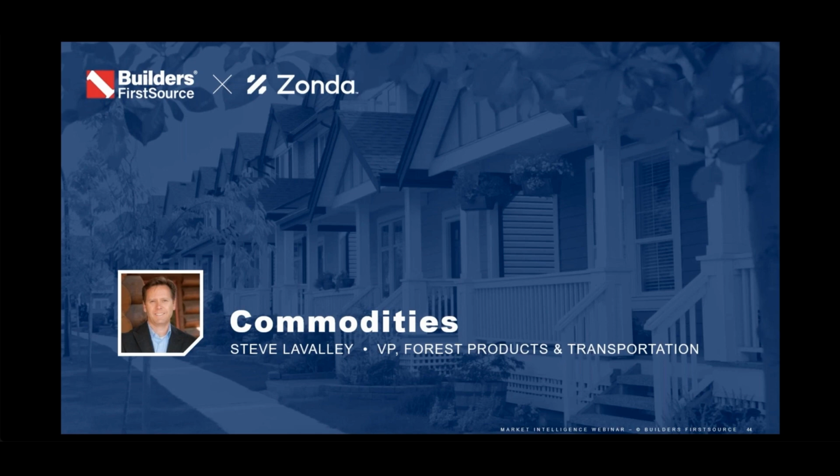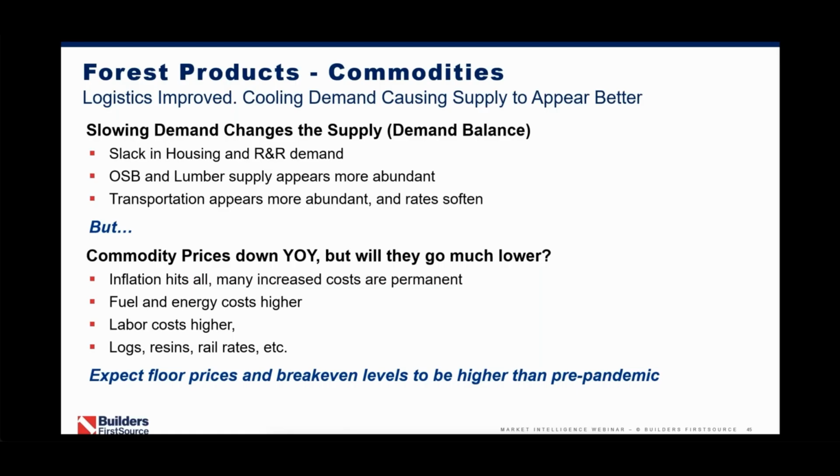Prices are well off their peaks that we saw earlier this year and last year. So this slowing demand causes an apparent shift in the supply and demand balance. But let's talk through what this really is. OSB and lumber appear more abundant, but only relative to current demand. Transportation appears more abundant, but only relative to current demand. So similar to some of Allie's comments there.